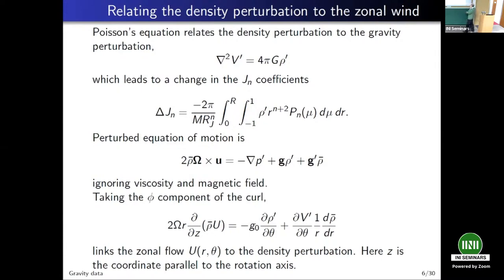You then look at the perturbed equation of motion, and then you take the phi component of the curl of that equation of motion, which is basically a thermal wind type equation. And that tells you a relationship between the d by dz of rho bar u and d rho prime by d theta. So basically what you do is you make a guess as to what u is. You then work out rho prime from this equation and v prime from this equation. You put it into here, and then you get a change in the gravity coefficients. And the first time you do that, you get the wrong answer. But then you keep adjusting your zonal flow until all these numbers, delta Jn, actually agree with the observations. And then that tells you some information about what the structure of the zonal flow actually is in the deep interior.